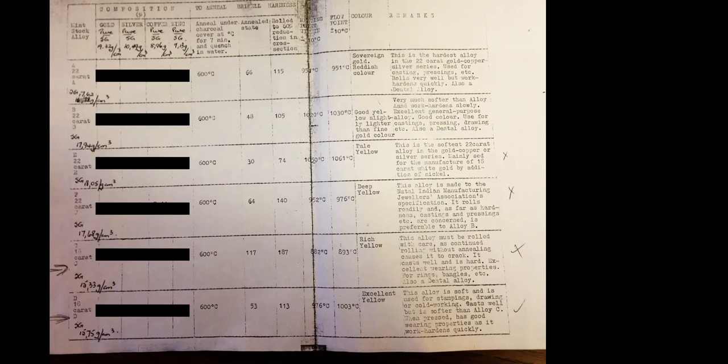I will invite your viewers, Anthony, to pause this video and actually read the remarks that the metallurgist at the mint prior to 1967 wrote of these different Krugerrands. So legend has it that obviously all of these Krugerrands were produced, and that these Krugerrands were then presented to the Minister of Finance to select his favorite color, or the color that he thought was best. And if you look at the right bottom hand corner, you can see that he ticked rich yellow. But then the people at the mint didn't agree with him, so they crossed out that tick and ticked excellent yellow, which was the color that they liked. And this is the color that was used for all Krugerrands.